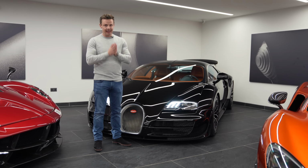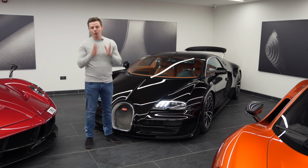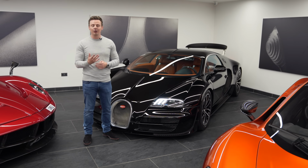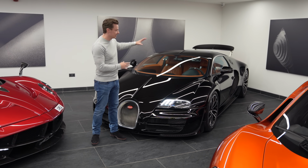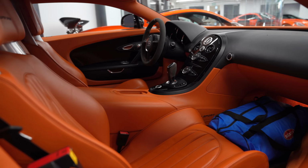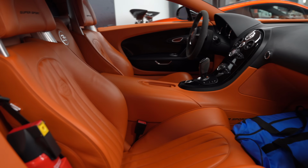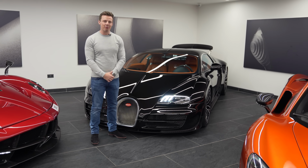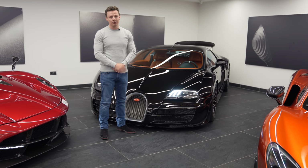Next on the list is this Bugatti Veyron Super Sports. Now this is no ordinary Super Sports, this is a Sang Noir spec configuration, which means half the body is exposed carbon fiber, the other half being black with a burnt orange interior. There's only 3 Sang Noir Super Sports in the whole of existence of the world, and we're lucky enough to have this one. 2012 with only 2,000 kilometers from new.